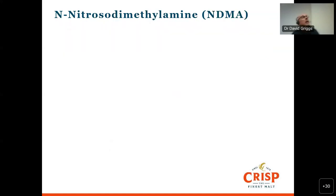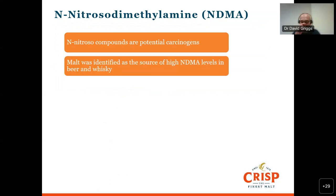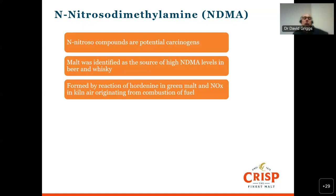Also formed in kilning, we have the risk of this compound being formed during the kilning process, N-nitrosodimethylamine. N-nitroso compounds have been identified as potential carcinogens, with high concentrations in cigarette smoke. And back in the 70s, early 80s, malt was identified as a source of NDMA in both beer and whiskey. The industry worked hard to understand where the NDMA was arising from and how that NDMA can be controlled. It's formed by the reaction of hordenine, a modified amino acid in green malt, and the nitrous oxides in kiln air, which are arising from combustion of carbon fuels.